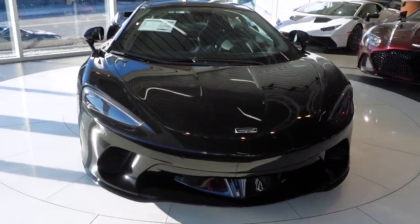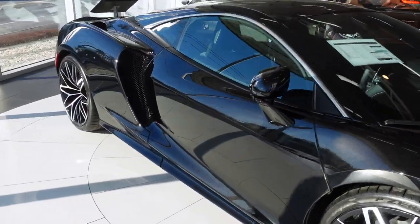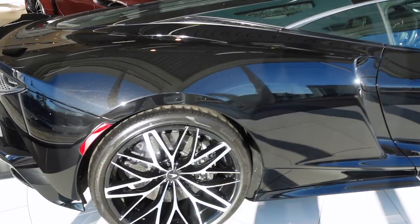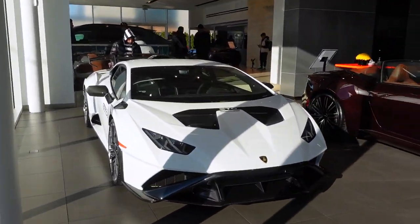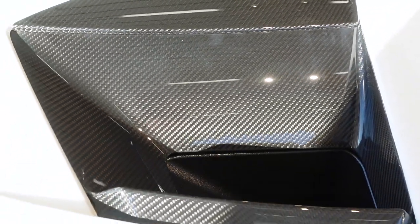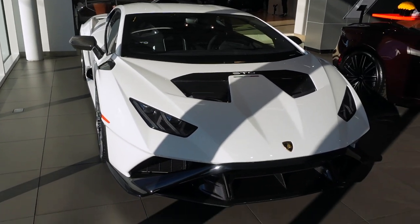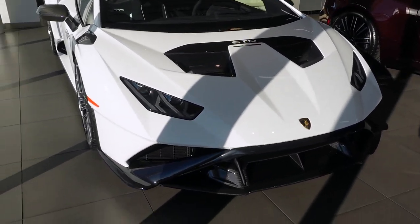So we're here eating breakfast at Long Island Sports Cars. We've got a few McLarens in the showroom. This McLaren GT in Onyx Black. And then this $550,000 Lamborghini Huracan STO. I love how the sun is shining on the gloss carbon fiber right now. It looks sick. I would definitely not get this car in white, but I'm still glad I got to see this today because I love looking at the sharp lines of this car.